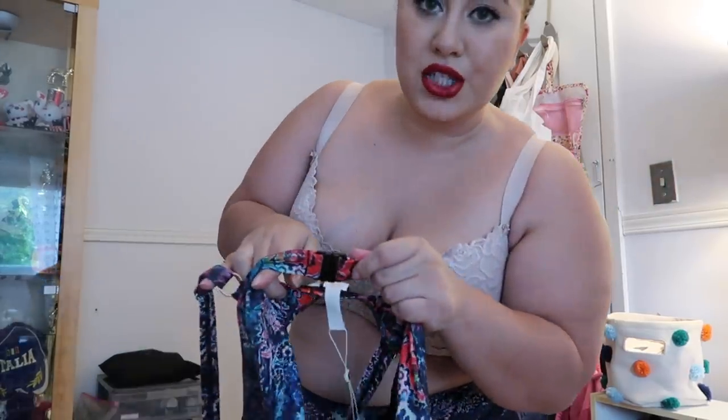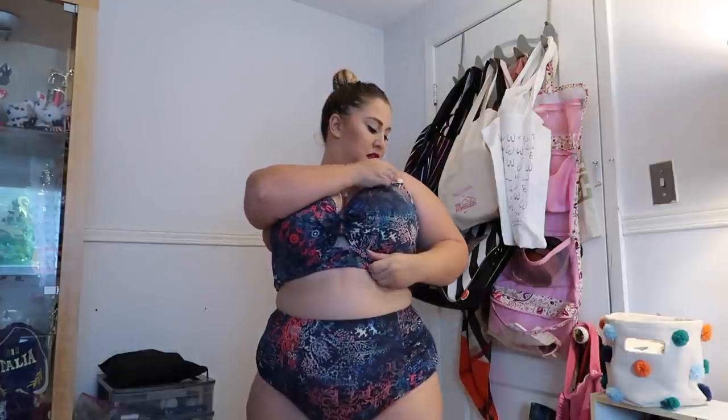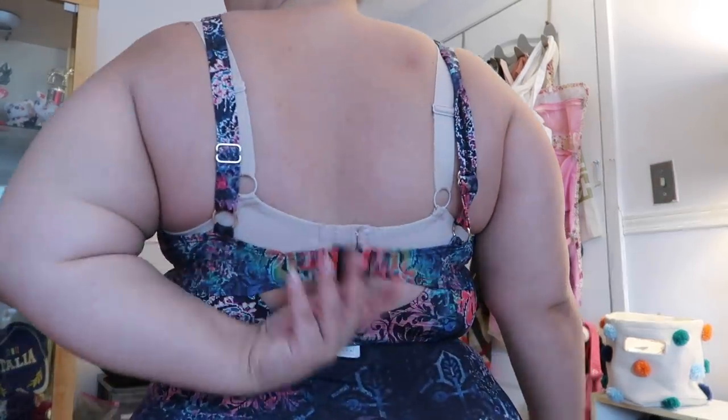The top does undo. For the sake of not having anyone here to help me, I'm gonna see if I can throw it on. And then the straps adjust too. What size is this? This is a D to a double D. So I definitely need to adjust the straps, but look at this. How pretty is this? And you can adjust the straps in the back, this clasp together. Right?